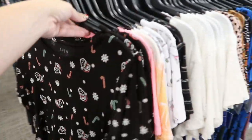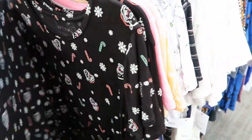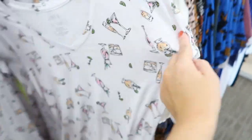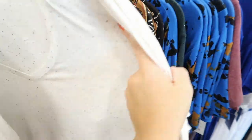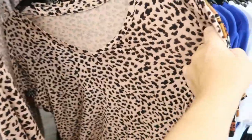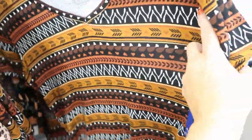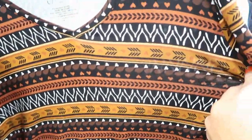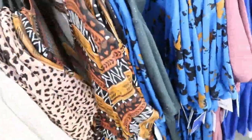Their essential short sleeve tees are 2 for $20. And they have this little Santa one. It's really cute. Little cocktails. These feel really stretchy, like really good for tying up. Leopard, they're just like not a thick cotton, more of a stretchy lycra. Oh, how cute is that for Thanksgiving? Underneath one of the cardigans, little turkey legs. And a blue leopard.